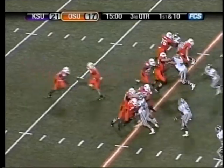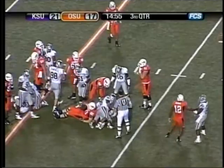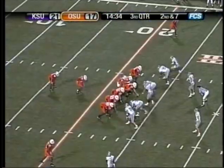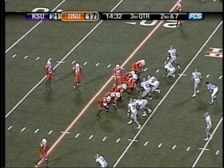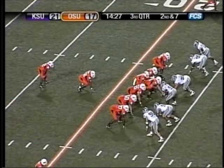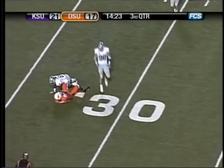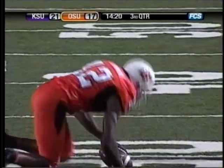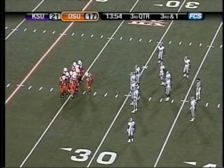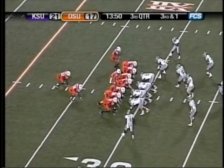Safety's way up again. On 1st and 10, it's a handoff to Savage off right guard, and he pushes his way forward for 3 yards up to the 23. Zac Robinson under center. On 2nd and 7 for Oklahoma State from its own 23, just underway here in the second half. Robinson with a quick drop, quick throw near side. It's caught by Darius Bowman, tackled immediately at about the 29 after a 6-yard gain. 21-17, Kansas State leads. This is the first possession of the second half.